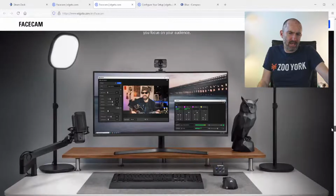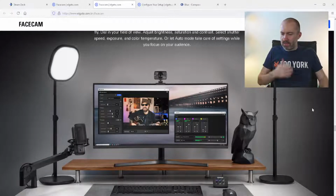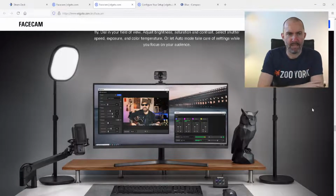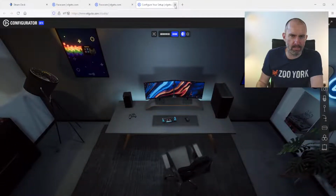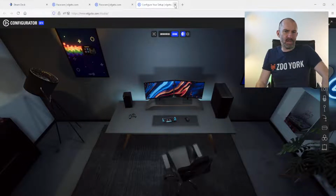I don't know if I would have preferred a longer size one, but there you go. They've got the configuration set up there if you want to set it all up like that, but I would kind of piece it together myself otherwise.